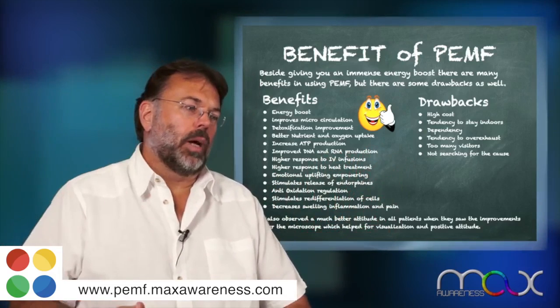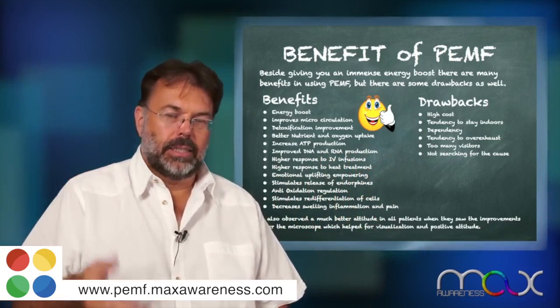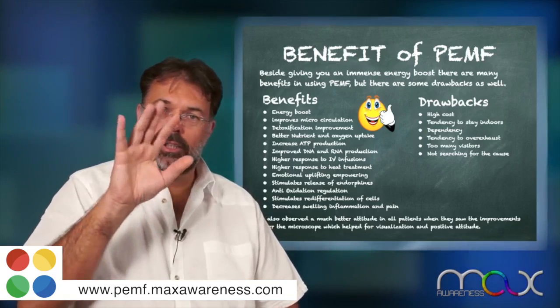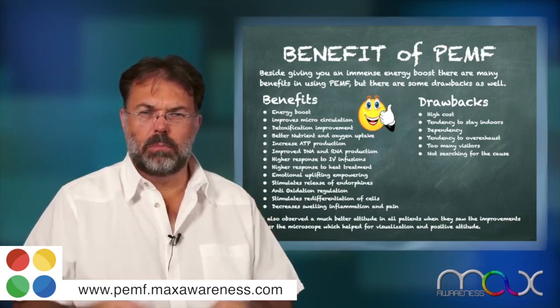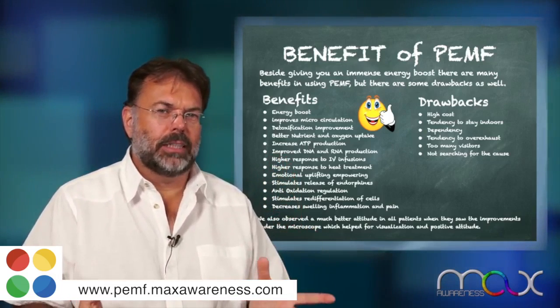And it decreases swelling, as I said, with the bee sting, instantly. You can see that. It decreases inflammation. You can see that as well in the blood values. Instead of all those inflammation markers, they were going down. And it reduces pain. You use it for osteoporosis and bone density and cartilage reproduction. It's amazing. It's for everything.